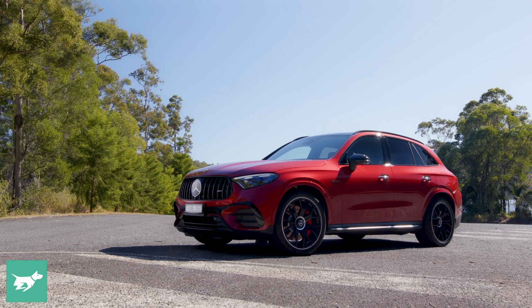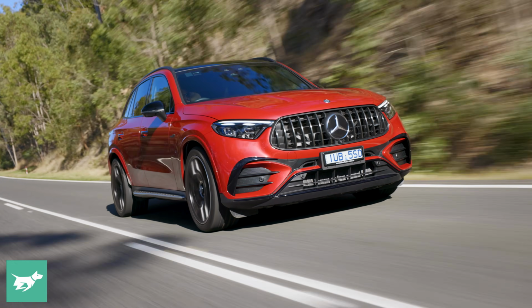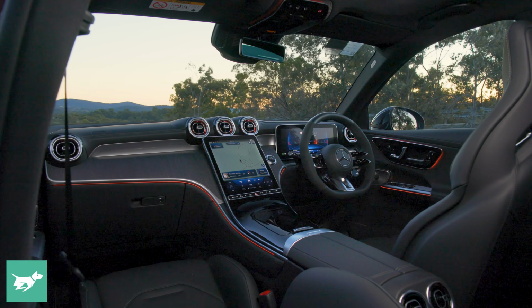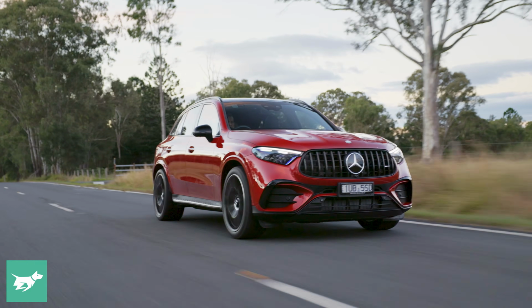But the big question, of course, with this car is, can all that technology make up for the loss of 4 cylinders and that V8 engine note? Today, we'll jump in the driver's seat, show you around the interior, have a look in the back and the boot, and of course, take it for the all-important drive.